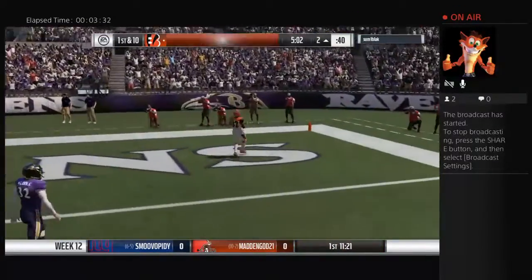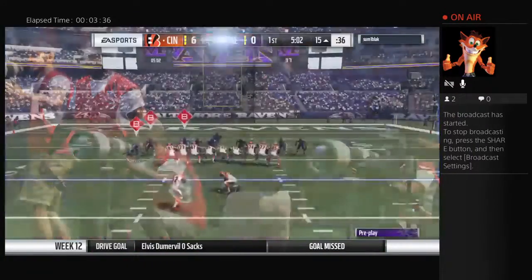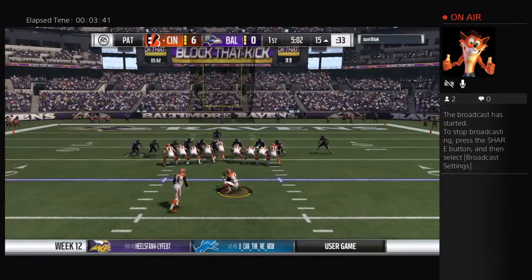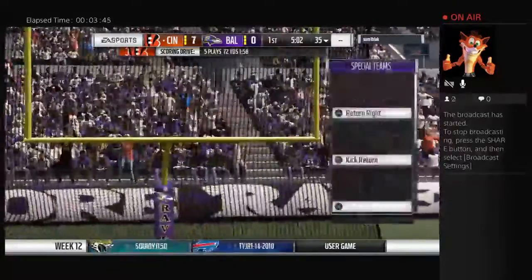And he will take it on in for a Bengals touchdown. Jeremy Hill with touchdown number 7 on the year. And the Bengals are going to take a first-quarter lead. And he's able to put it through.